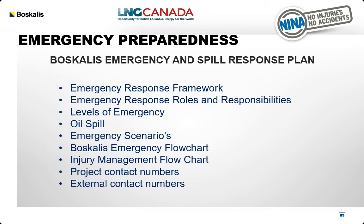Emergency preparedness. Boskalis emergency spill response plans cover emergency response framework, emergency response roles and responsibilities, levels of emergency, oil spills, emergency scenarios, the Boskalis emergency flowchart, the injury management flowchart, project contact numbers, and external contact numbers.